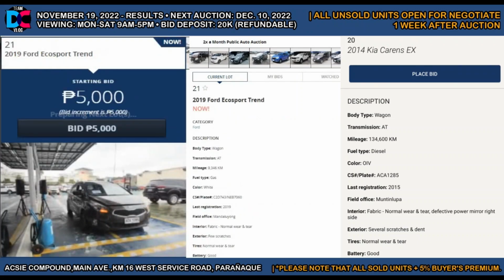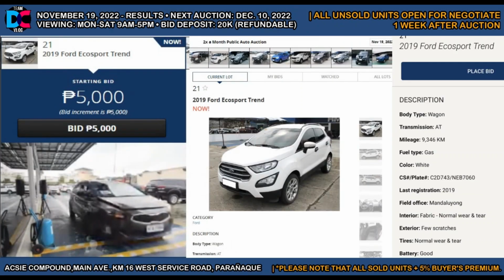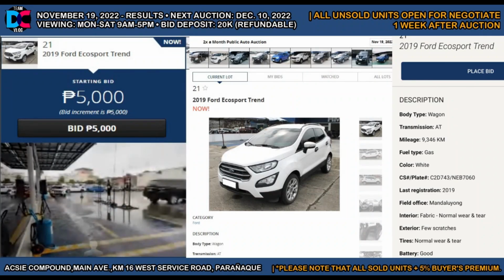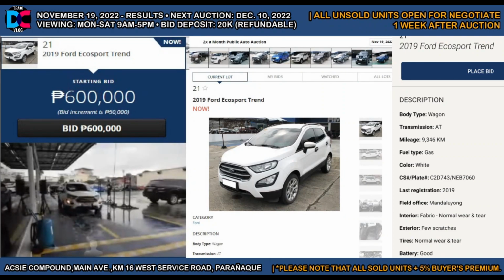Moving on to lot number 21. Lot number 21, the Ford EcoSport Trend. Who starts me out? Only 9,000 kilometers on the clock. Who starts me out at 600? At 600,000 to start.